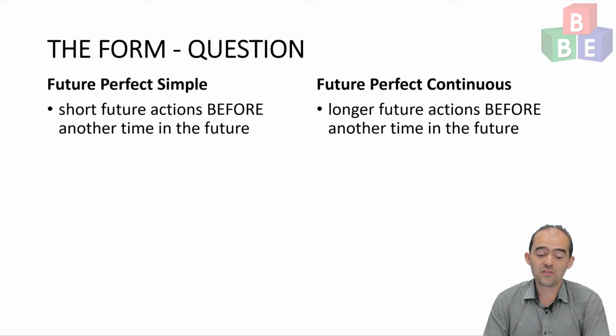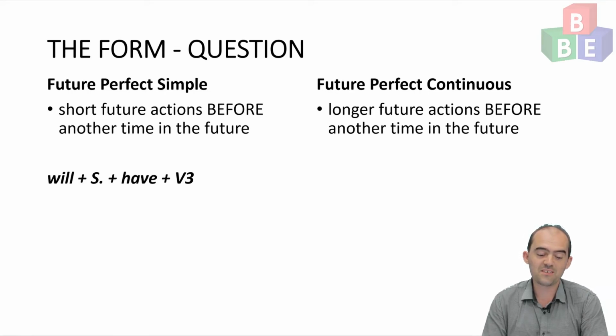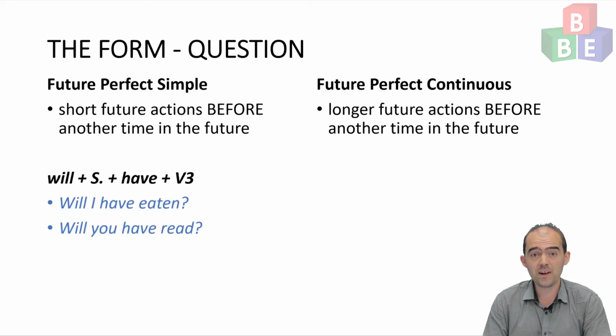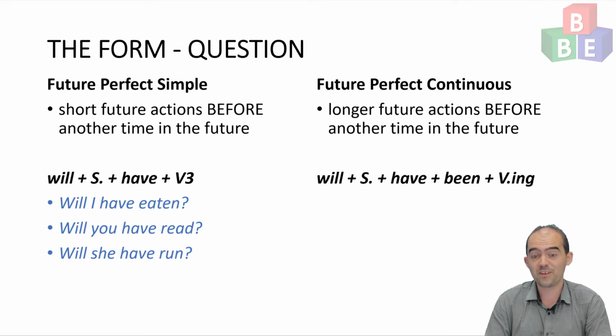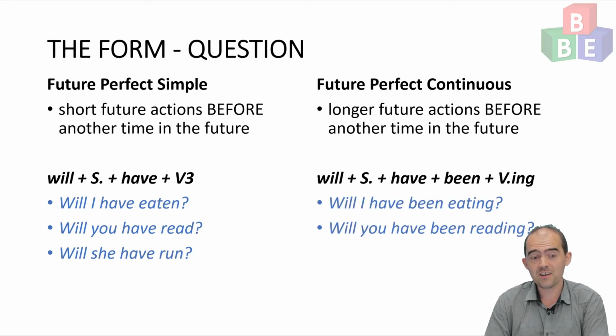Finally, the question form of the future perfect simple is created with will plus subject plus have plus verb 3 or past participle. Will I have eaten? Will you have read? Will she have run? And for the future perfect continuous, will plus subject plus have plus been plus verb ing. Will I have been eating? Will you have been reading? Will she have been running?